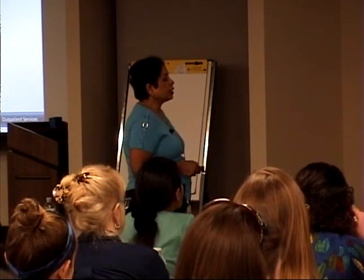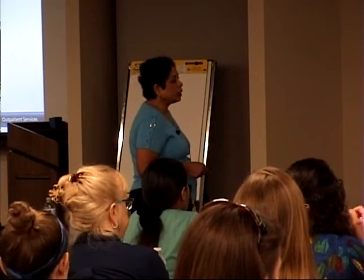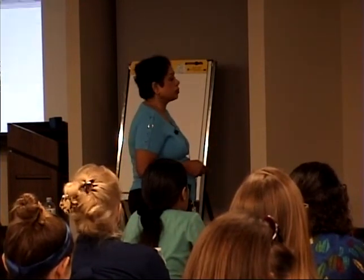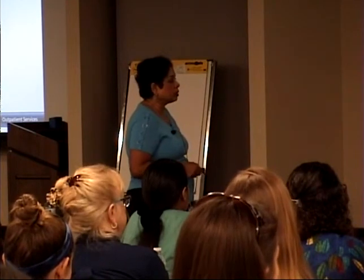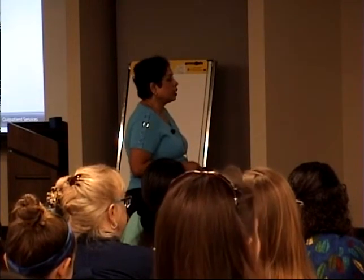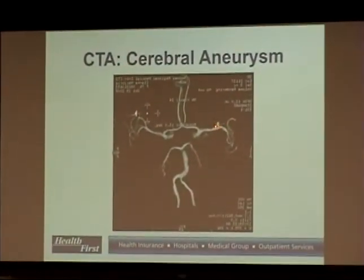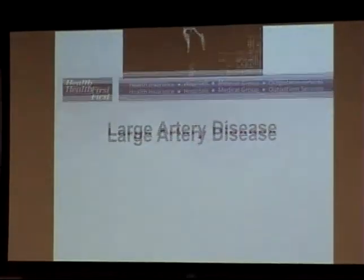MRI can detect a very tiny stroke in the brain and a large stroke, and it is positive within minutes of onset of stroke symptoms. MRA looks at the blood vessels in the brain. CTA also looks at the carotid vessels and arteries inside the brain. CTA and MRI can also detect small aneurysms in the brain.